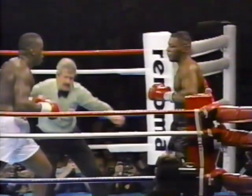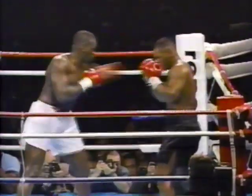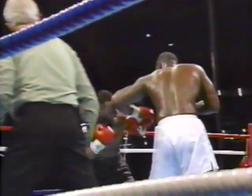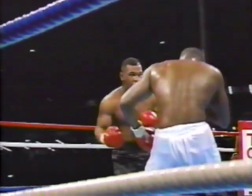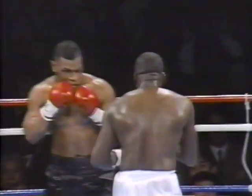It was as though he baited Douglas in. I thought he was out of it. Let's take a look. Tyson is backing up. Now, perhaps he's trying to bait him to come in and to relax, because that was the effect of it. Came off the ropes with that terrific right uppercut. What a shot. Shades of Frank Bruno. Let's see what Douglas has when he comes out for this round.